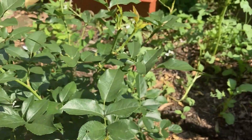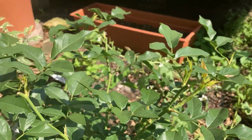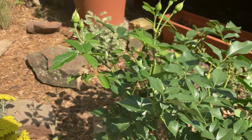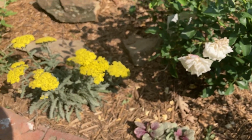But since deadheading it, it is really growing back as well. And it has some more buds on it, so it's gonna flower again. More burgundy glow ajuga. It's everywhere out here because I am obsessed.